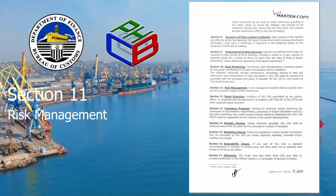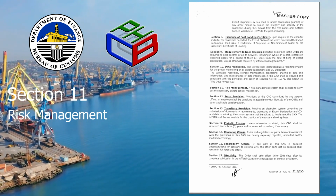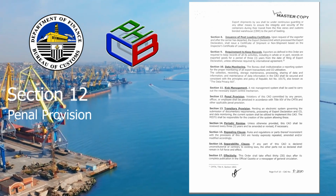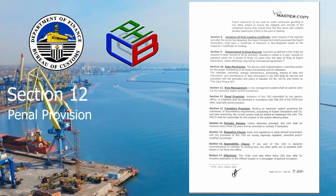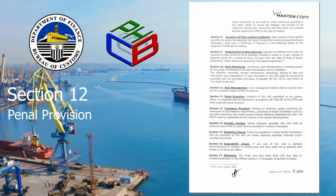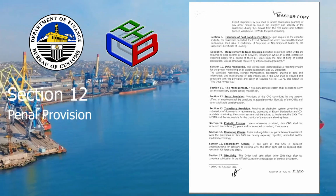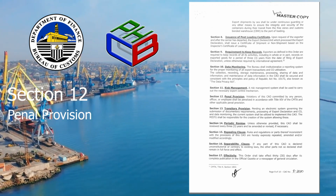Section 11. Risk management. A risk management system shall be used to carry out the necessary export control mechanism. Section 12. Penal Provision. Violations of this CAO committed by any person, officer, or employee shall be penalized in accordance with Title 14 of the CMTA and other applicable penal provision.